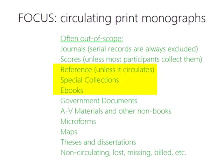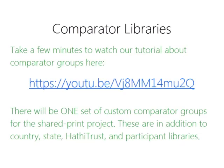Since reference books, special collections, and e-books are often non-lendable, they are typically left out of the analysis. Government documents, microformats, and maps are often published as serials, which are always excluded from Greenglass projects. For the most part, theses and dissertations are uniquely held, and they are rarely candidates for withdrawal, so are almost always excluded. The working group will be responsible for making recommendations about comparator libraries.